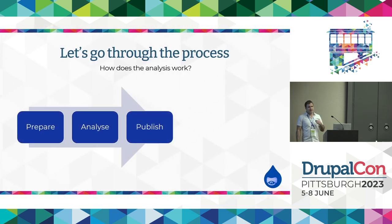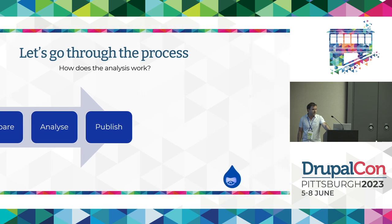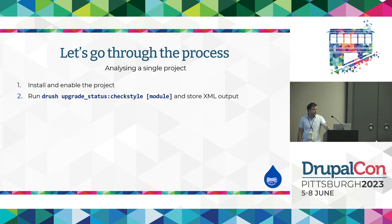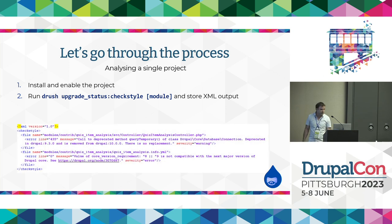There are 3 steps in that process. We prepare, we analyze, and we publish. Let's look a little bit at how project analysis does that. It starts by just installing and enabling a project, a module. Then it runs upgrade status to check for deprecations in that module and saves the XML output. That output is something like this, which is, in this file, there's a deprecation we need to fix. And other than that, your info.yaml doesn't require the correct core versions.